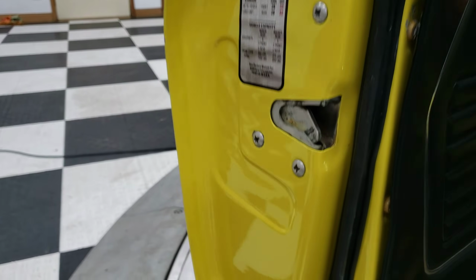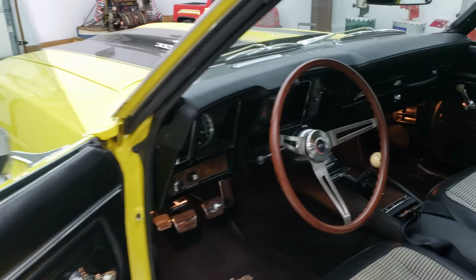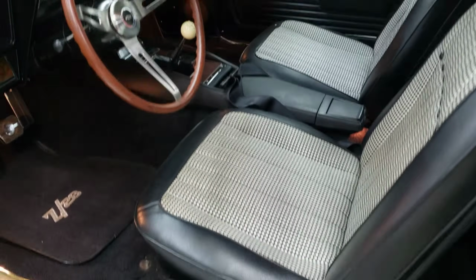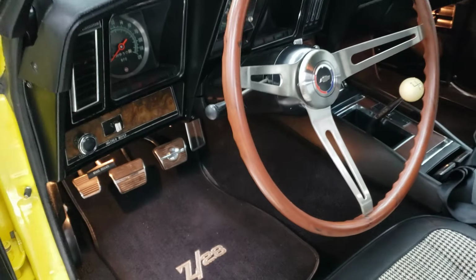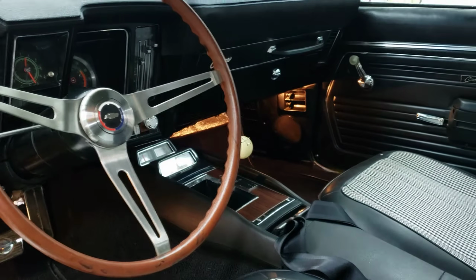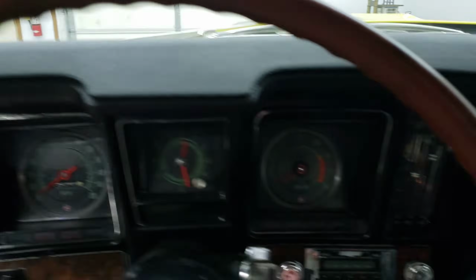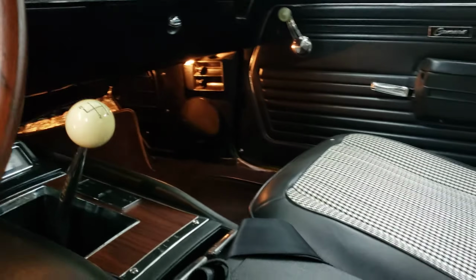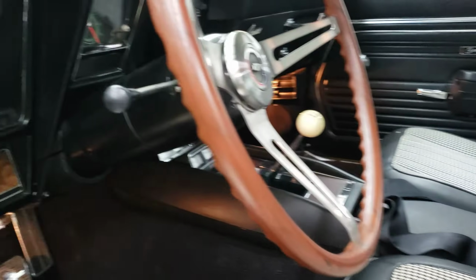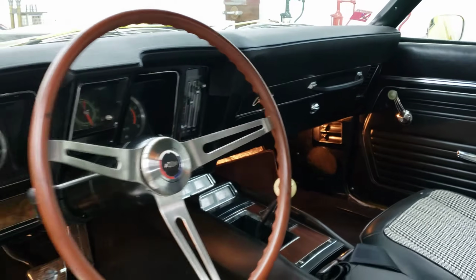Just show you up close here. I believe it's a DZ VIN code, which tells you it's one of the original 302 motors. You can see the interior is absolutely gorgeous. You've got a Hirsch certificate on it, and the odometer reads 96,000 miles. And on a car like this, the Houndstooth interior looks really sharp too. Obviously, you can see it's got a 4-speed manual transmission there.